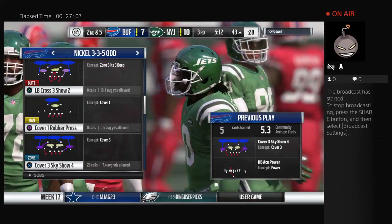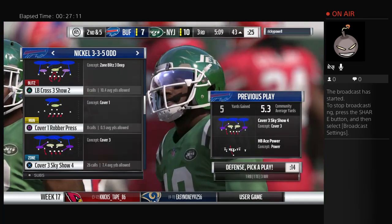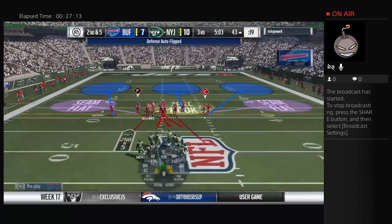The defensive line, though, they've got to figure out a way to out-leverage the guys up front because the offensive line is winning at the point of attack. So we've got a 2nd and 5.